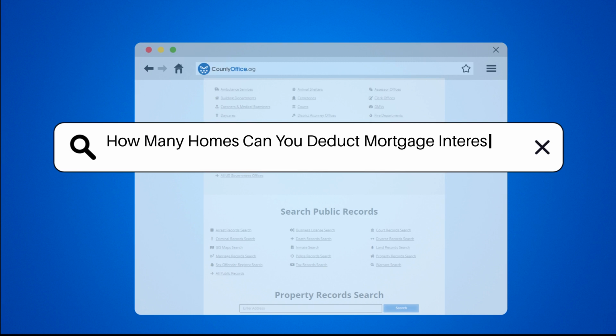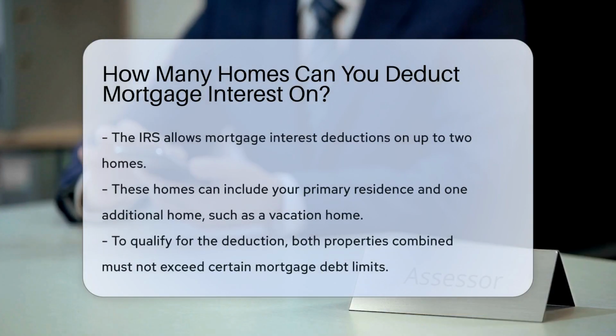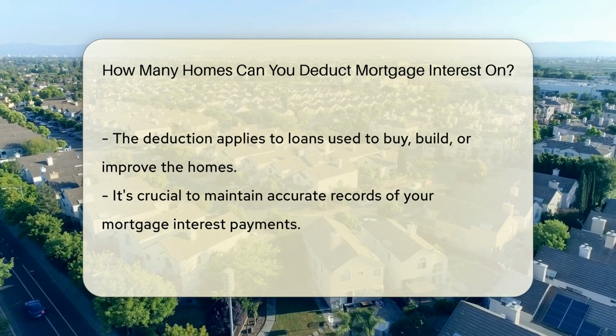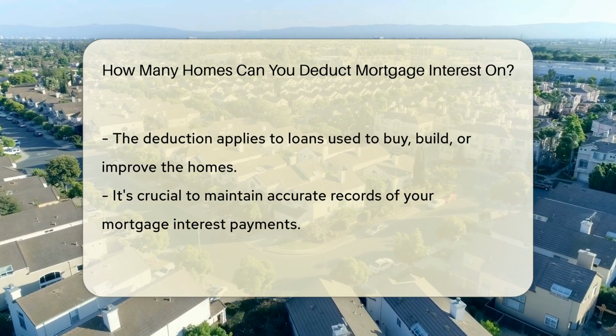How many homes can you deduct mortgage interest on? When it comes to deducting mortgage interest, you might wonder how many homes you can claim this benefit on. The IRS allows you to deduct mortgage interest on up to 2 homes, as long as certain conditions are met. The homes must be your primary residence and a second home, such as a vacation home. The total amount of mortgage debt on both properties combined must not exceed certain limits.